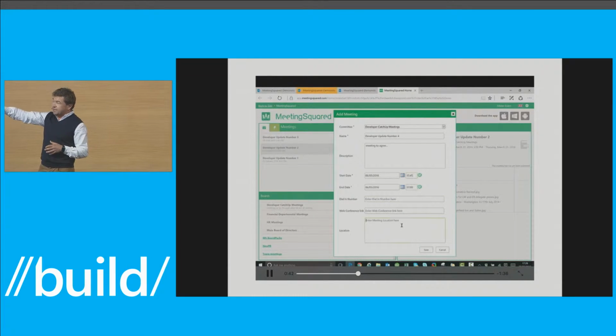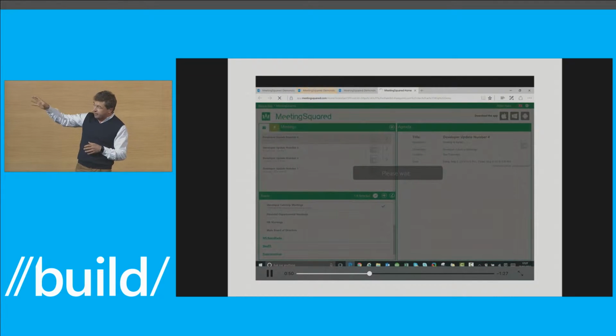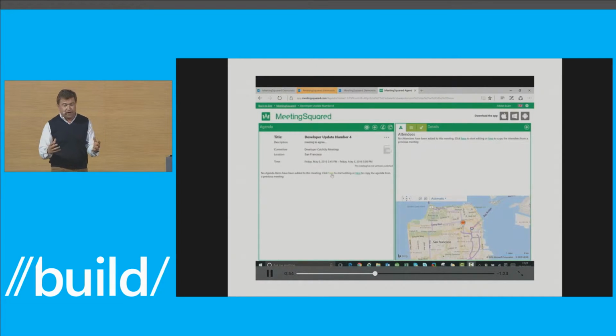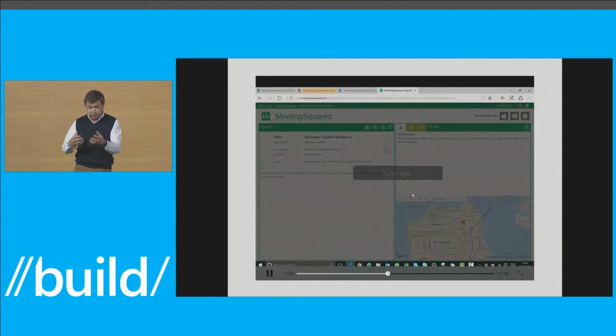So I'm creating a meeting here. That's creating an entry in a meeting list. It's really simple. It's just using lists in SharePoint. I now want to copy my agenda, so I go into the meeting. I copy my agenda from a previous meeting. All it's really doing there is replicating agenda items from that SharePoint list, duplicating them, but associating them with this meeting. I can then start to edit those agenda items, move them around, change them, add information to them.